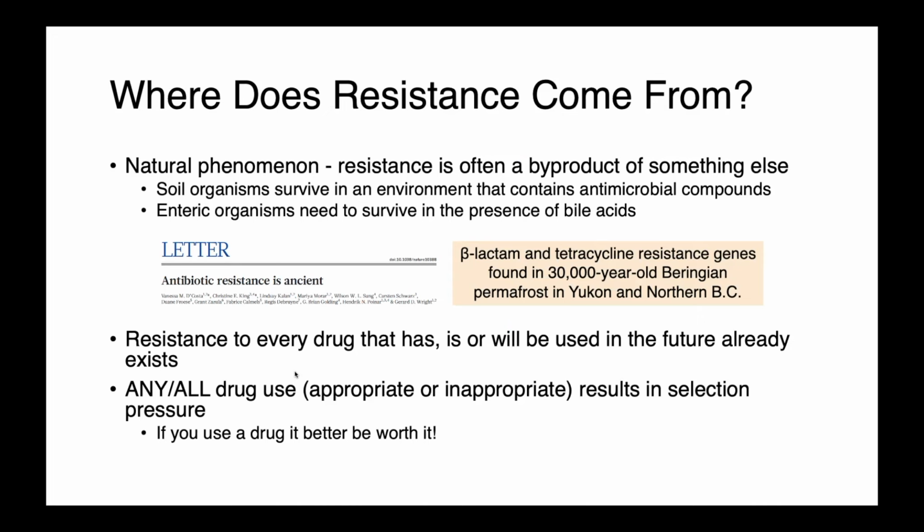We have enteric organisms which survive in the gut in the presence of bile acids, and they may have adapted efflux pumps in order to expel those really toxic compounds. Not only is resistance natural, but it's ancient. It's been around for a long time. And I think this was really nicely exemplified by this letter to Nature by the Wright Group out of McMaster University in Hamilton, Canada, where they identified beta-lactam and tetracycline resistance from samples of 30,000-year-old Beringian permafrost in the Yukon and northern British Columbia. So long predating the introduction of antimicrobials to clinical use.